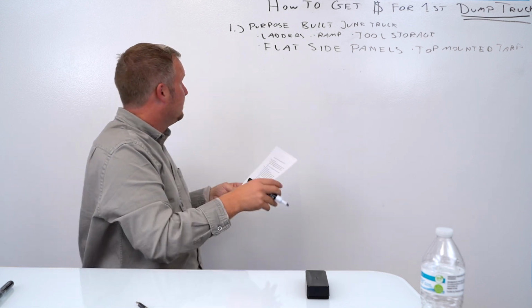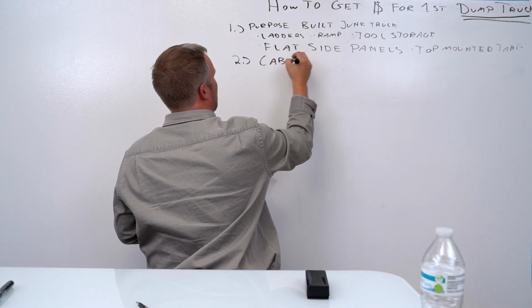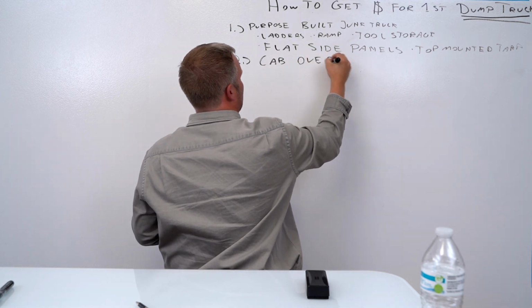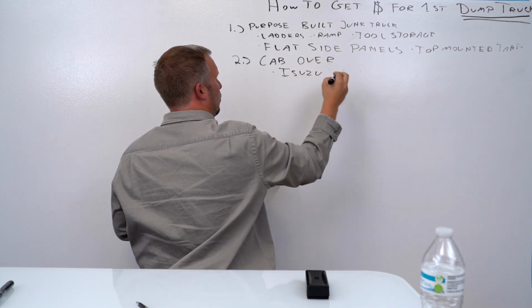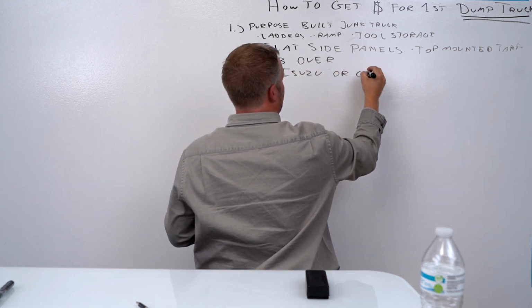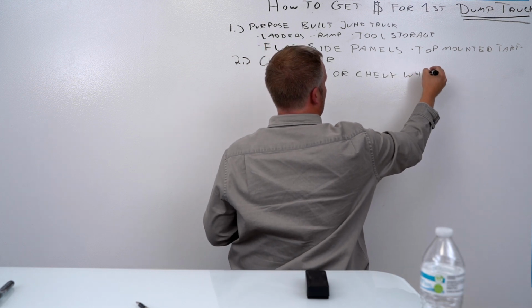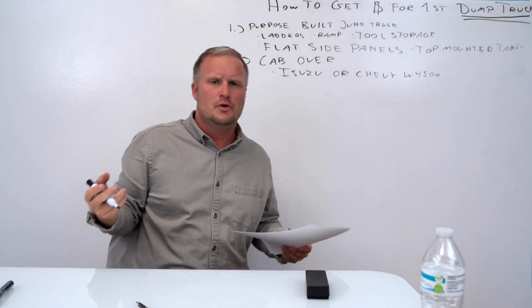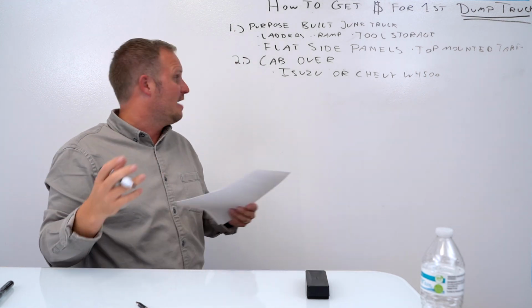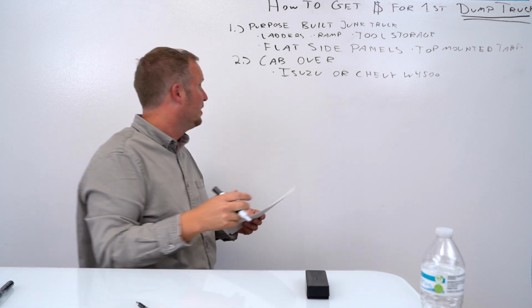So that's for the body. The other thing we recommend is a cab over. Now your cab over trucks would be, at this point, either an Isuzu or Chevy W4500. Now this is the exact same truck. It's just one has Chevrolet branding, one has Isuzu branding. There's literally no difference in the platform itself. So the cab over trucks, they handle extremely well. That's the reason we recommend cab over.